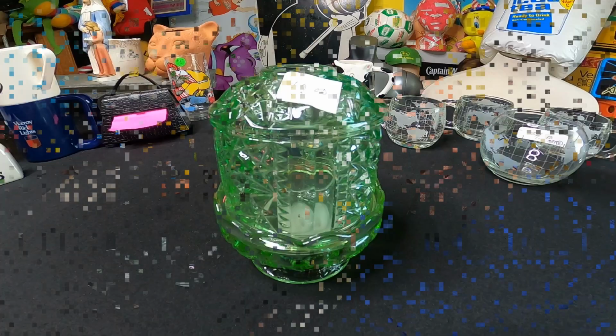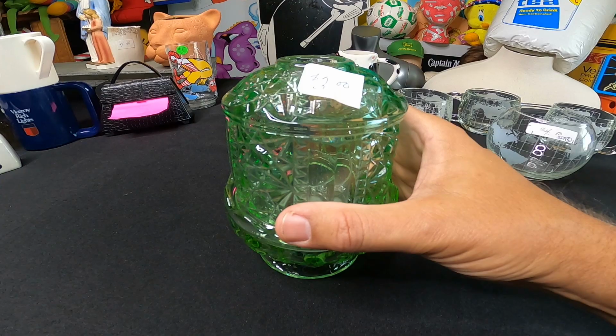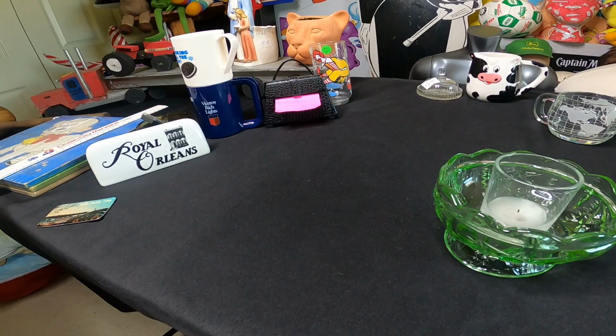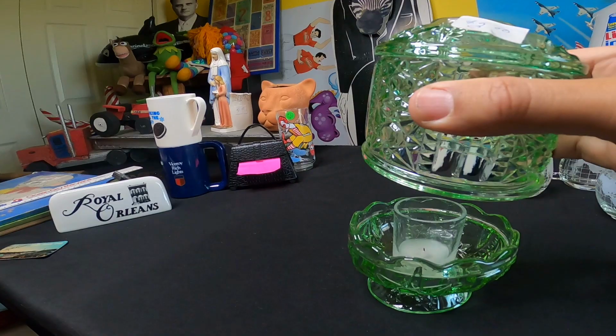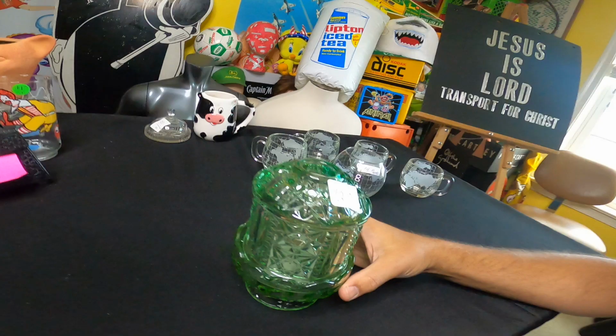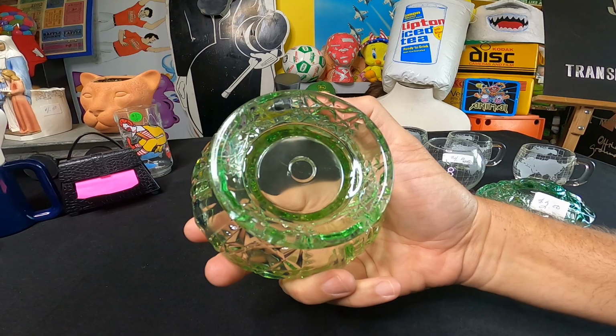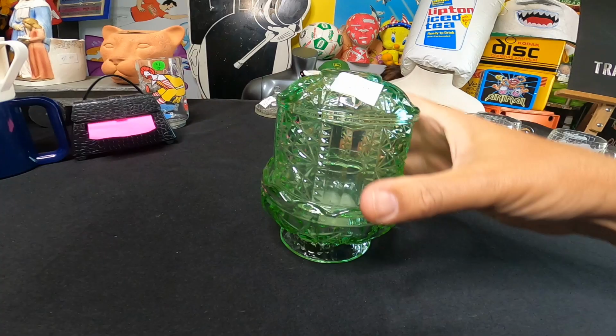Also, we got a fairy lamp for $2. It's green, and it appears to be in very good condition. I did not see any chips or scratches or dings. I wonder, is that glass? Uranium glass? I don't know. It might be. It looks like that. You know what? I think it might be. Wow! So, this is another score for $2. It does look like uranium glass. Wow. That's pretty cool. Thank you, Lord. So that was a great score as well.